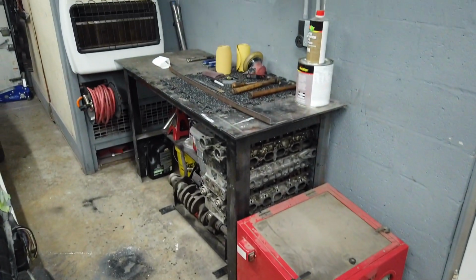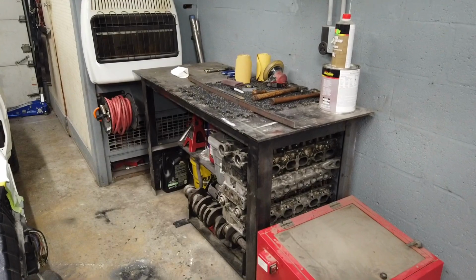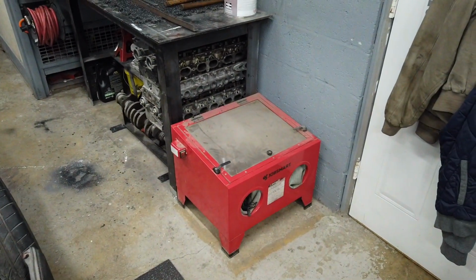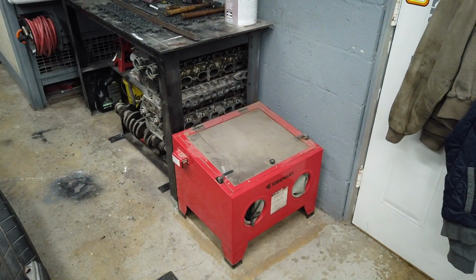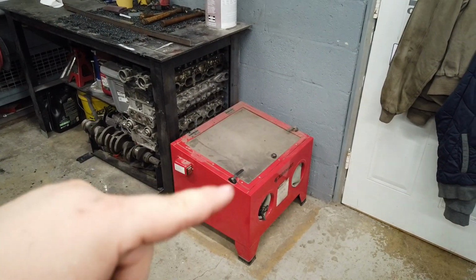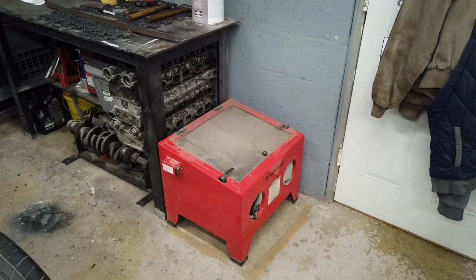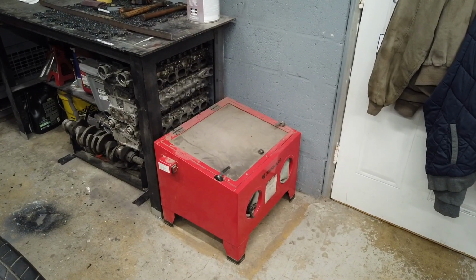That bench is super heavy. It's probably like 250 pounds. Pretty much have to use a jack to move it. Right here I had a little Snap-on like 70s or 80s bottom box that I had the sandblaster on. That went over to my buddy's house. I gave it to him for like a housewarming gift type thing. So I'm either going to buy a full stand-up sandblaster or just get another little Snap-on roll cab or bottom box or something for there.